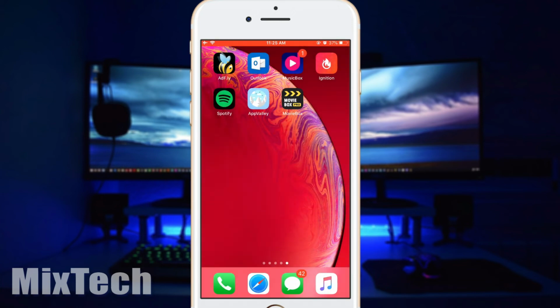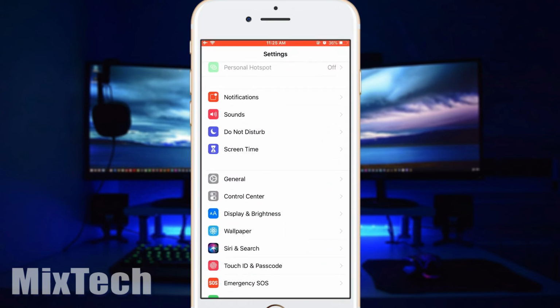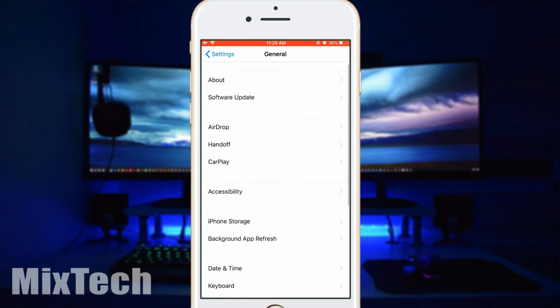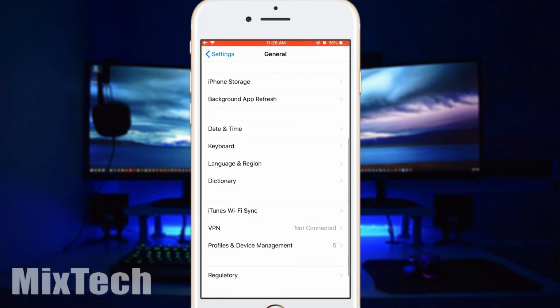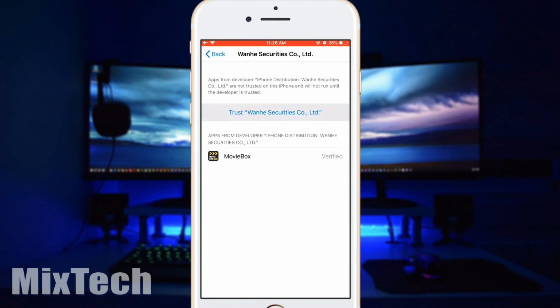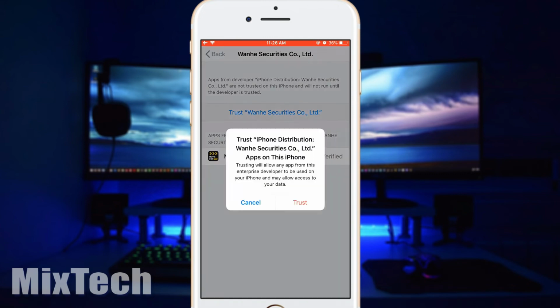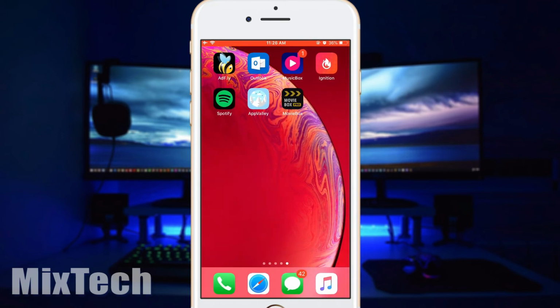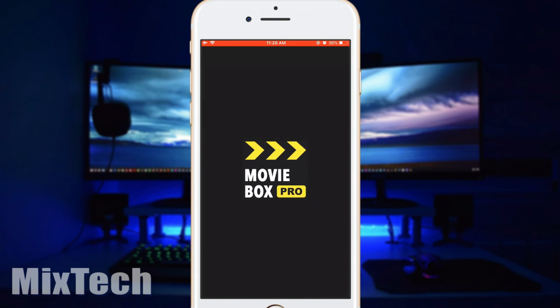Once the app has been installed, it might not open due to an untrusted enterprise developer error. To solve this, open the Settings app and navigate to General, Device Management. Tap one of the menus within this page until you find the one containing the MovieBox app you downloaded. Tap Trust twice and the app will become trusted. You should now be able to open and use the MovieBox app on your device.